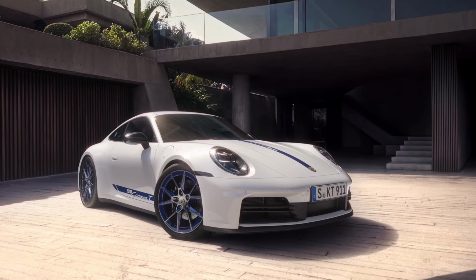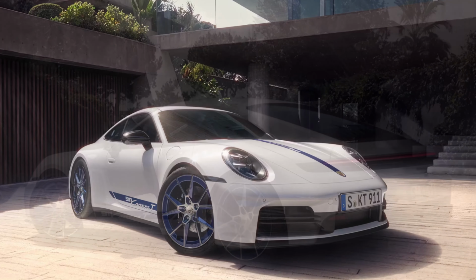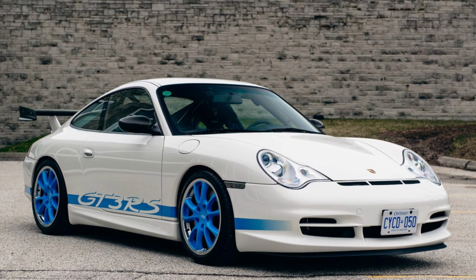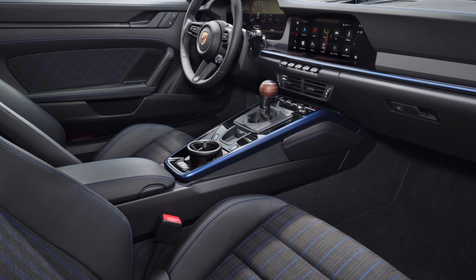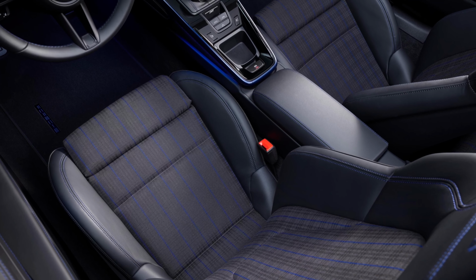Outside you get Gentian blue wheels and decals, including the rear badging, which is reminiscent, to my eyes at least, and maybe at most, of the first ever 996 GT3 RS. And inside, if you choose the interior Carrera T package, you will get Gentian blue panelling on the dash and even stitching on the seats. Those packages cost $2,130 for the exterior package, those blue wheels, and $3,030 for the interior package.